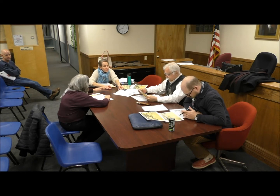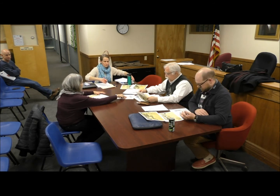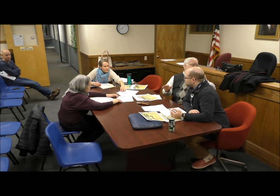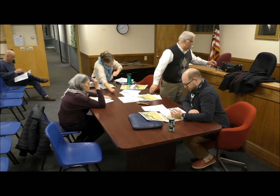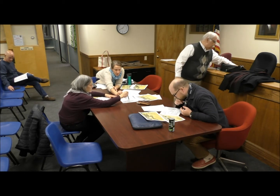Can I have this? Sure, we have extras, you can take that. You can just show it to Al so he can copy it onto his version. Here's the street, and here's your structure and your porch.